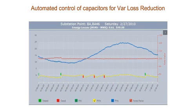If we didn't eliminate the VARs, you'd see the yellow graph show the same kind of increase as the blue line. It would continue to increase, and then at the end of the day, decrease. But we're avoiding those losses through the day. The power factor is in red, and you can see it's virtually a flat line at unity power factor.